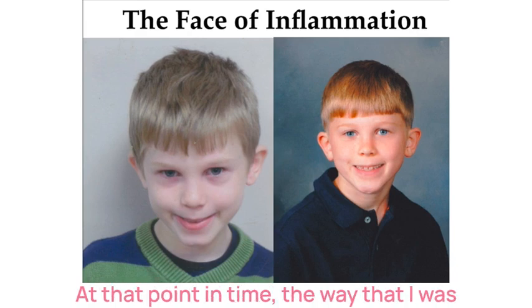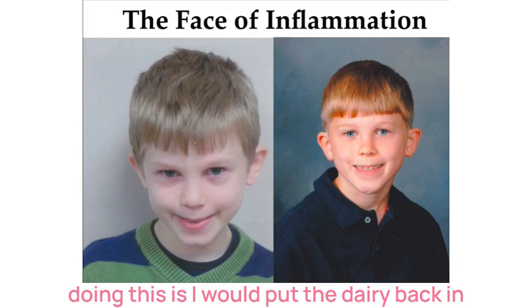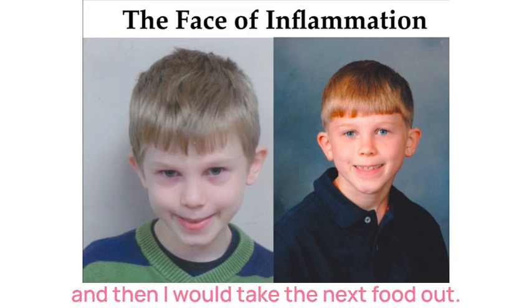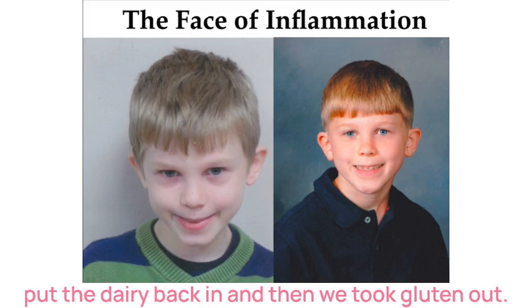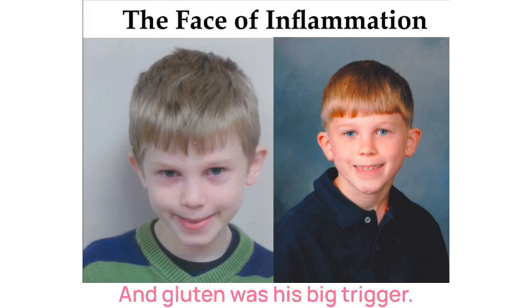At that point in time, the way that I was doing this is I would put the dairy back in and then I would take the next food out. I don't do it like that anymore. But at any rate, we put the dairy back in and then we took gluten out. And gluten was his big trigger. His tics resolved by 80%.